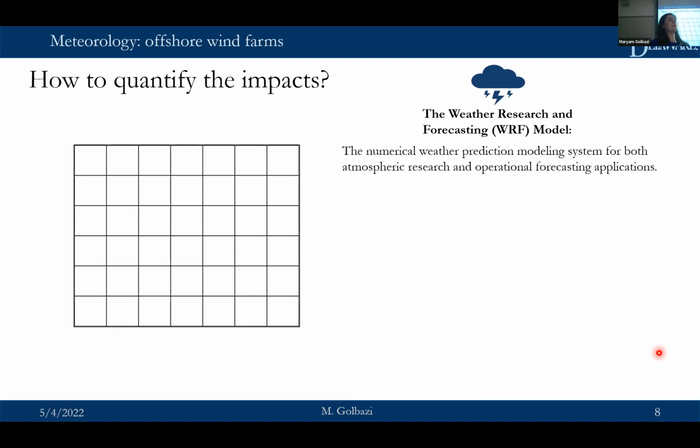All right, how do we even do this? How do we look at how turbines change the meteorology in the area? Well, they are not built yet, right? So we can't measure them. The only way that we can look at this is through simulation. So we have to simulate these turbines in numerical models.